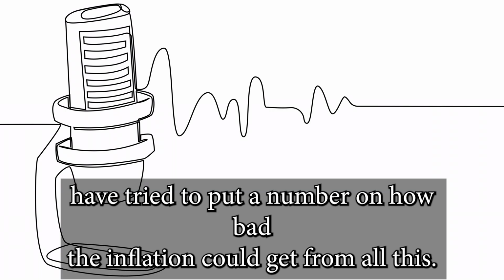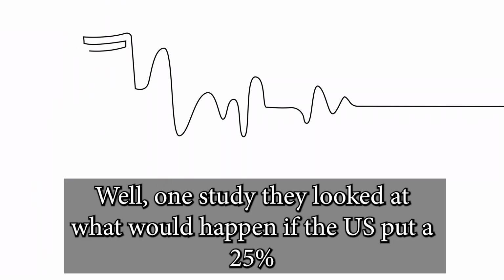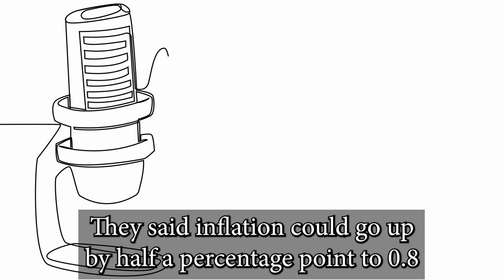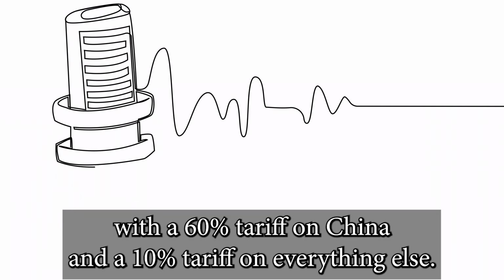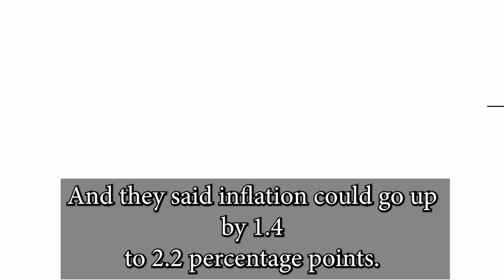And some experts have tried to put a number on how bad the inflation could get from all this. What are they saying? Well, one study looked at what would happen if the U.S. put a 25% tariff on stuff from Canada and Mexico and a 10% tariff on stuff from China. They said inflation could go up by 0.5 to 0.8 percentage points. But they also looked at a worst-case scenario with a 60% tariff on China and a 10% tariff on everything else. And they said inflation could go up by 1.4 to 2.2 percentage points. So a pretty wide range there.